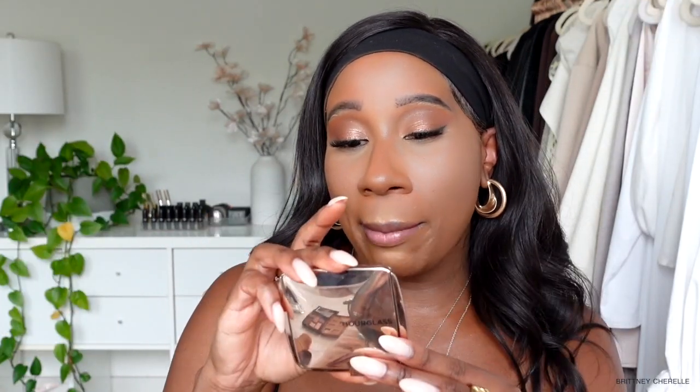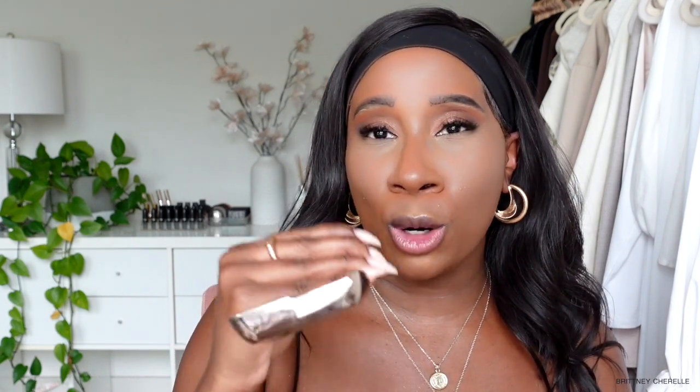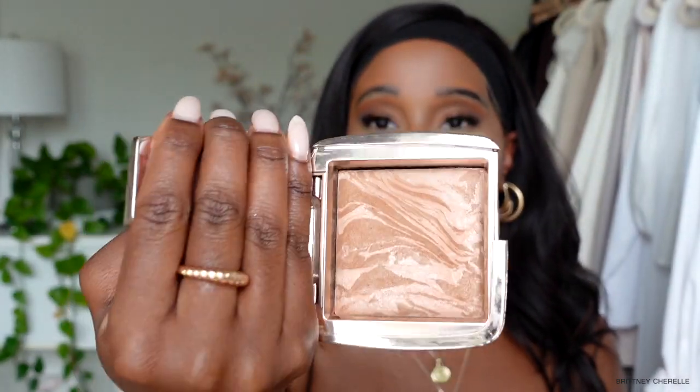So the next thing that I'm going to go in with is the Hourglass Ambient Lighting Bronzer, in the color Luminous Bronze Light. This is such a beautiful, almost blushy bronzer, and it really helps to illuminate the face. And then as far as my blush, I found this palette recently and I have not stopped using it. This is the Coastal Scents palette, which if you are an OG makeup girly, you know is an OG palette. I've had this palette for years and I still love it.